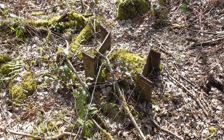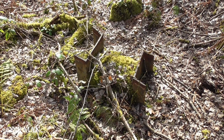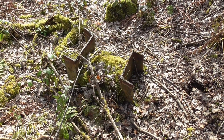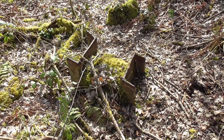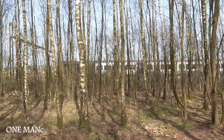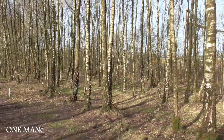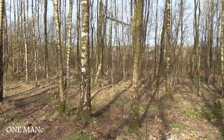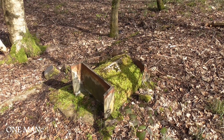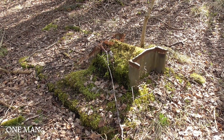There we go, there's your clue. I was going to say that was a pantograph, but I got told off on the last video for saying that. So these are the overhead electrics, the gantries for them. Gives you an idea how close we are to the line. Yep, we are very near the track now.